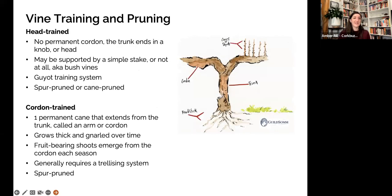All right, let's get into training and pruning. Essentially, there are really two types of training and pruning, and there are dozens of types of trellising, which will come up in a slide in a few moments. So we have head trained vines.